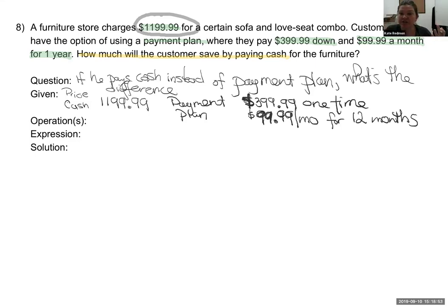A lot of operations going on here. What kinds of operations are you guys noticing here? Multiplication. Why do you say multiplication? What part of this problem told you multiplication, Maricela? Because I have to multiply 99.99 for 12 months. Absolutely. We have this repeated fee. I'm paying that over and over and over again. Definitely multiplication. What other operations do you notice?